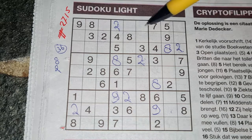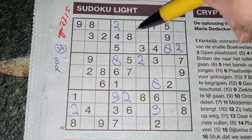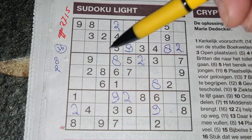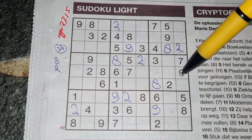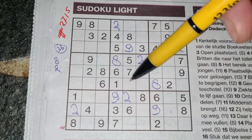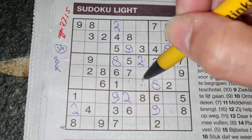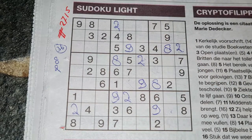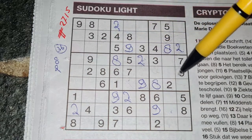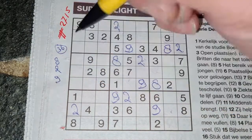Alright. 9 in the first row, 9 in the second row. So in the third row, the only place for the 9 should be there. Alright. 9 in this row, 9 in the middle row. So in the row below, the only 2 places for the 9 should be here. Oh, there we see there 9. No 9 there. 9 should be there. Alright. And all the 9s are used. I can see digit number 3 and number 9.